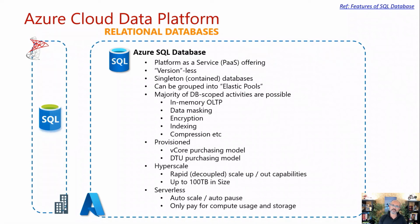Hyperscale was created to be able to manage the very large or very performance sensitive databases that you might have, because it can scale up to 100 terabytes in size at the moment, and we expect that as time progresses that increases as well, because the Azure SQL Database model can only go up to 4 terabytes in size.